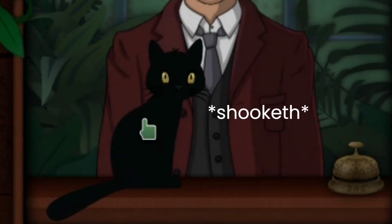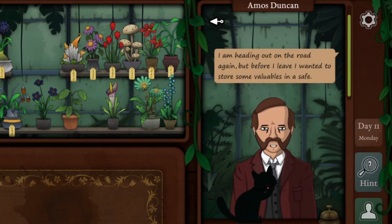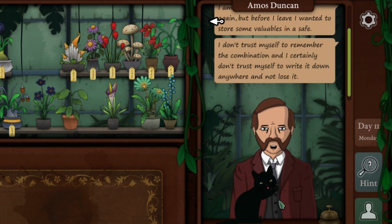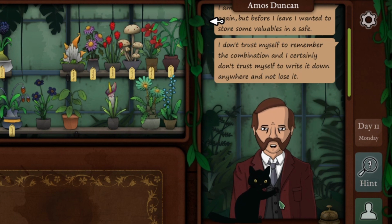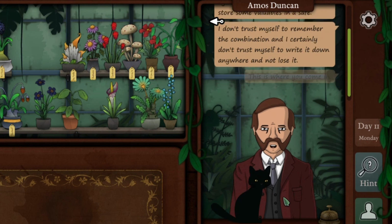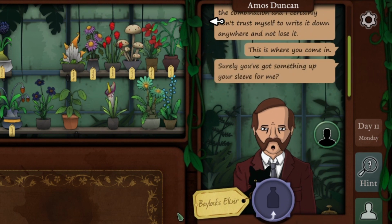Amos Duncan: Hey! I'm heading out on the road again, but before I leave, I wanted to share some valuables. Store some valuables in a safe. I don't trust myself to remember the combination, and I certainly don't trust myself to write it down anywhere and not lose it. He just whacked the mouse. That was so cute. This is where you come in. Surely you've got something up your sleeve for me.